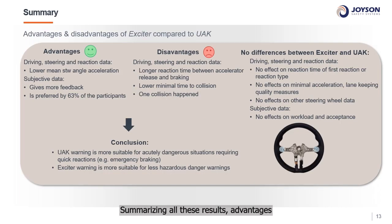Okay, so summarizing all these results, advantages of the exciters compared to UAK were a lower steering wheel angle acceleration, meaning less risk of tearing the steering wheel while maneuvering around the obstacle, and exciters gave more feedback and were preferred by 63% of the participants. Disadvantages of the exciters were longer reaction times between accelerator release and braking, lower minimal time to collision, meaning a closer approach to the obstacle, and 1 collision happened.